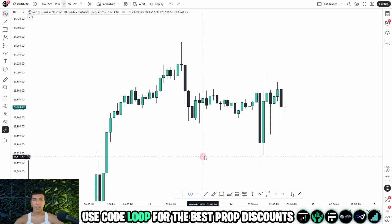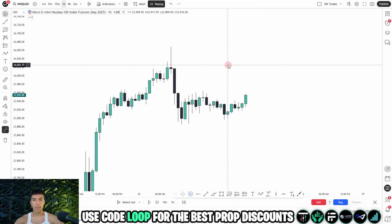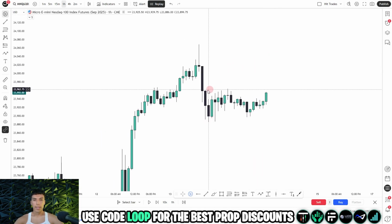So here we are on the NASDAQ chart. This is the 1 hour time frame. We're going to go back in time just before 9:30 open, as well as before PPI, which is our high impact news release. So heading into the high impact news, we can see some really clear and obvious accumulation here on the 1 hour chart.